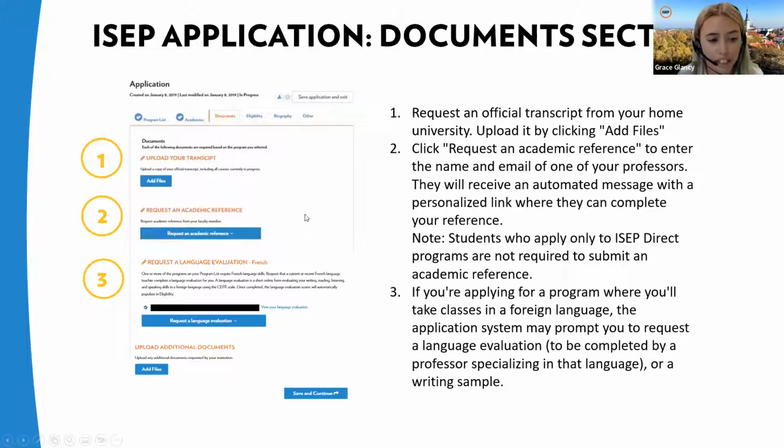For ISEP exchange programs, you will need to request an academic reference. To request an academic reference, you will click on the Request an Academic Reference button, and then you will fill in the name and email address of a recent professor who is able to speak to your academic preparedness while you are abroad.